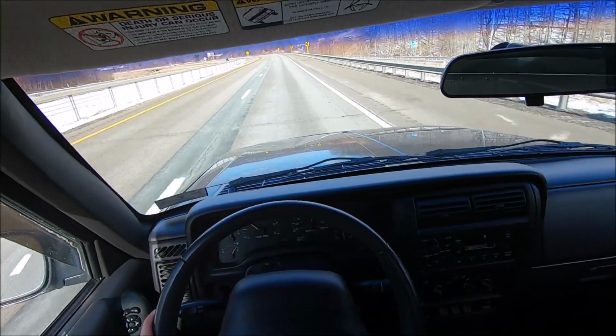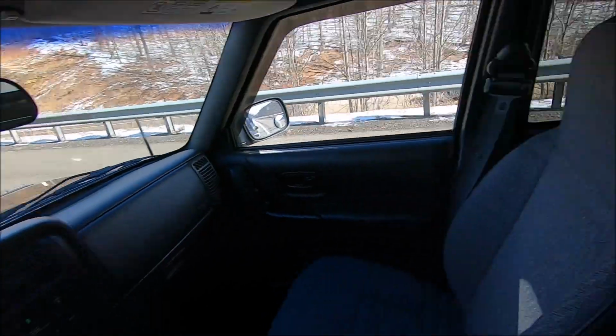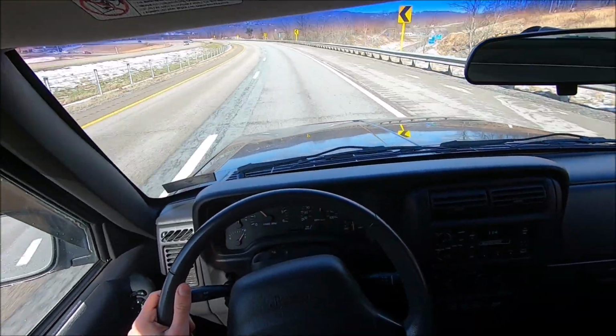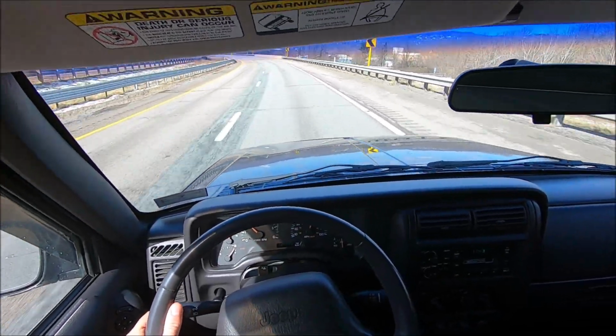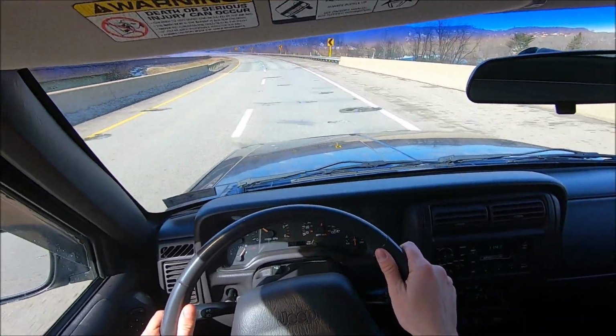One thing I did want to say is that the visibility out of this Jeep is actually very good. If you look back real quick, you can see there's basically no blind spots back there. So that's definitely a big plus with having a Jeep Cherokee like this. Going around another turn, we are going 60 right now. It's taking this turn pretty well. We got some bumps right here.